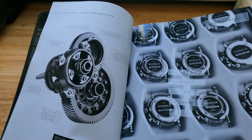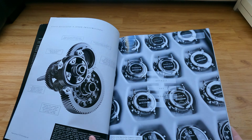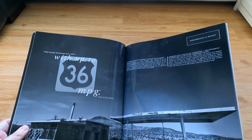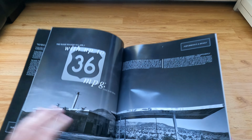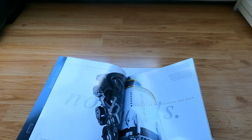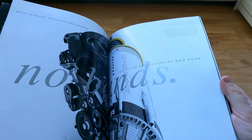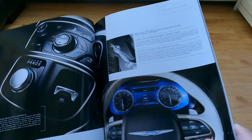So here you go. They're comparing it to a fine clock, to a class-exclusive 9-speed transmission, which possibly could have been a mistake. They have that whole old school Detroit Americana stuff with up to 36 mpg. Now, I see a lot of pictures here for different components, and I'm amazed how much paper and material it took to make this brochure.